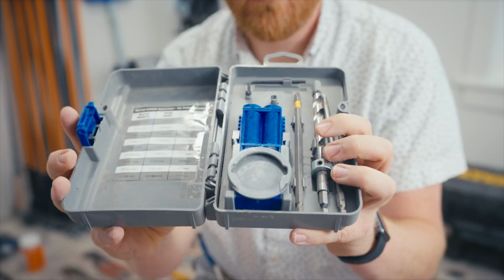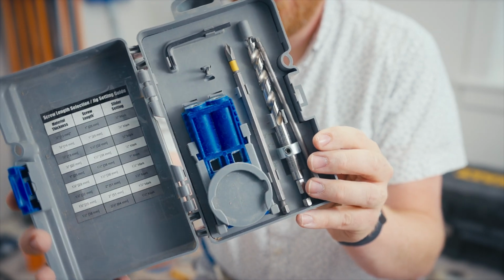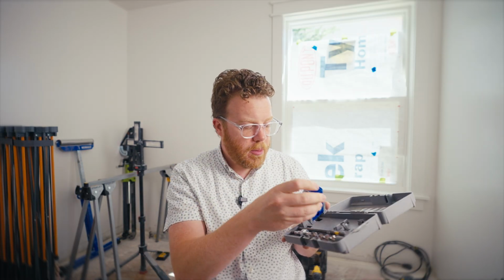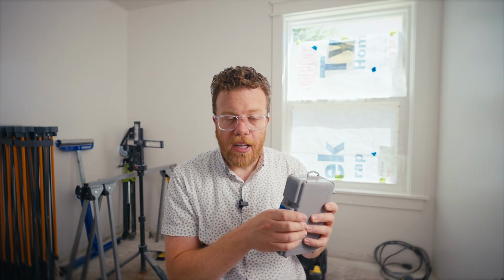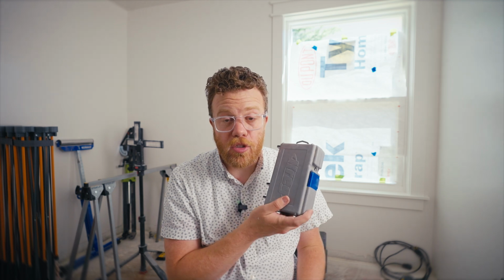And then I have one of those pocket hole jigs. This is like the cheapest one you can get. You have to clamp it onto whatever you're working. It comes with a clamp. I do not want to upgrade to the nicer one because I find this super flexible.